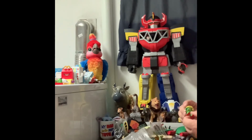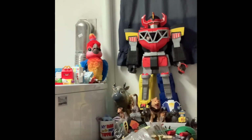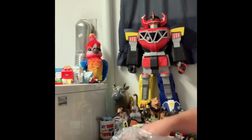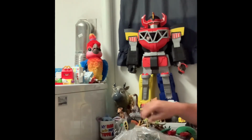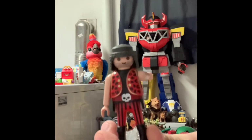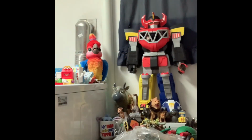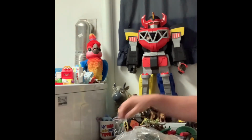Okay, we have another. Now we have a space guy from Playmobil. He also has markings on his feet. It says 1992 Geobra. We have another maybe barbarian action figure from, what's it called? Playmobil. That's Geobra too. 1993.